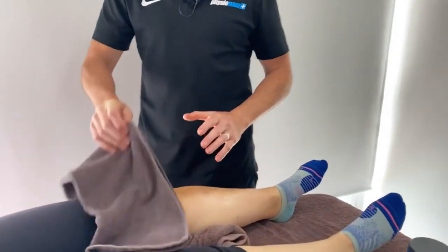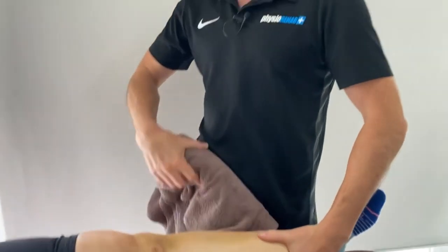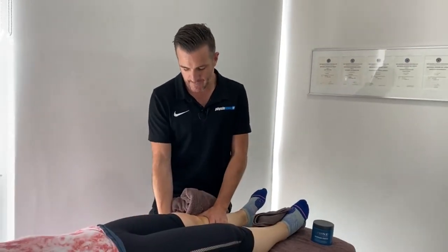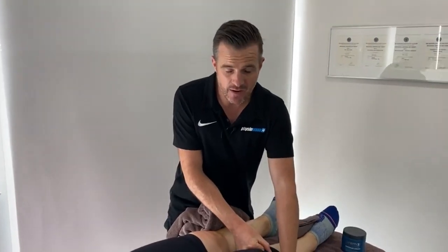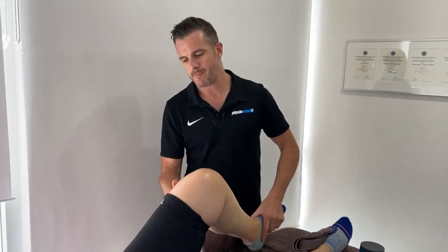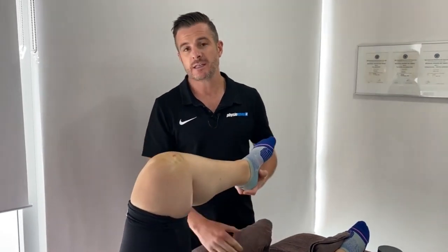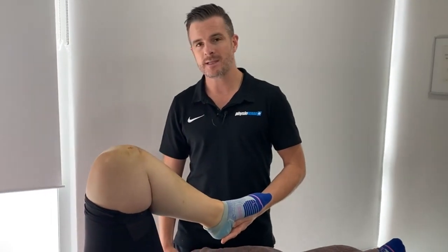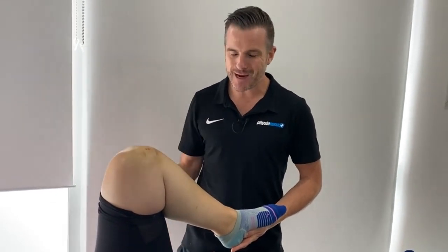But the big one with these, if they have like 0 degrees extension, which she has, so she's blocked there. The surgeon's very happy with that. It's the same as the other side, which is really good for day 11. We want to focus on bending. Now, she is allowed on the bike simply because she can go from 90 through to past 110. So she's got enough range to get on the bike.